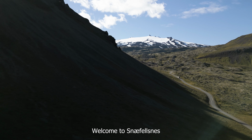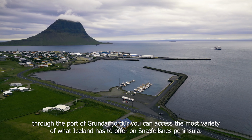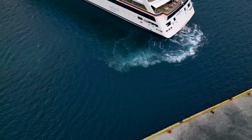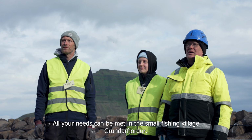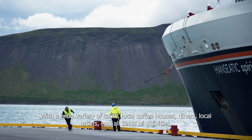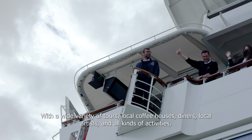Through the port of Grundarfjordur, you can access the most variety of what Iceland has to offer on the Snæfellsnes Peninsula. All your needs can be met in the small fishing village of Grundarfjordur, with a wide variety of tours, coffee houses, diners, local artists, and all kinds of activities.